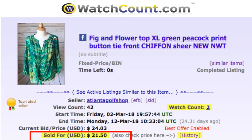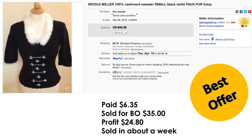Okay, so then we have the watch count information on this top. It had 42 views and 2 watchers, and they took an offer of $21.50. Okay, this item I sold in February, and it got returned, and so I sold it again. And it sold for more the second time. First time I think it sold for $30.